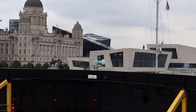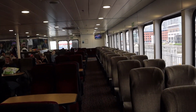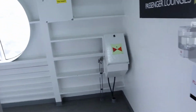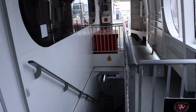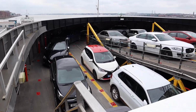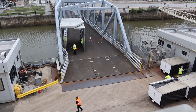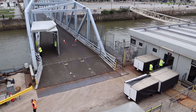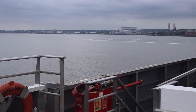The boat was bought by the Isle of Man Steam Packet Company in 2008 for what is believed to have been a sum of £20 million and it received a £3 million refit soon after. Now the Steam Packet Company is the oldest passenger shipping company in the world at around 190 years old, dating back to 1830.